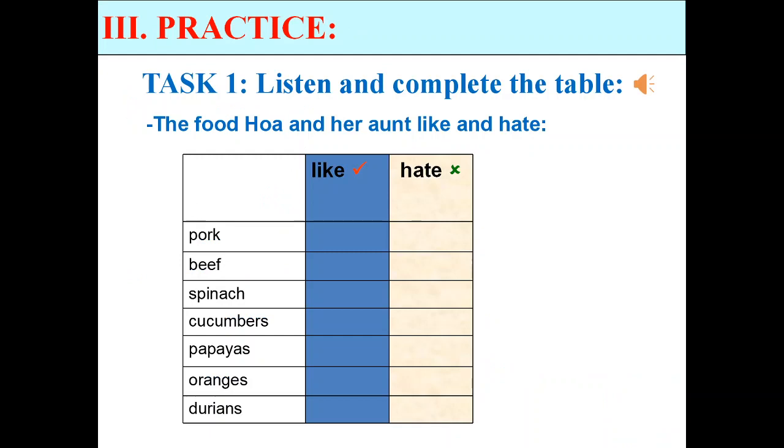Okay, now let's practice. Task 1. Listen and complete the table, the food Hoa and her aunt like and hate. I will play the audio.